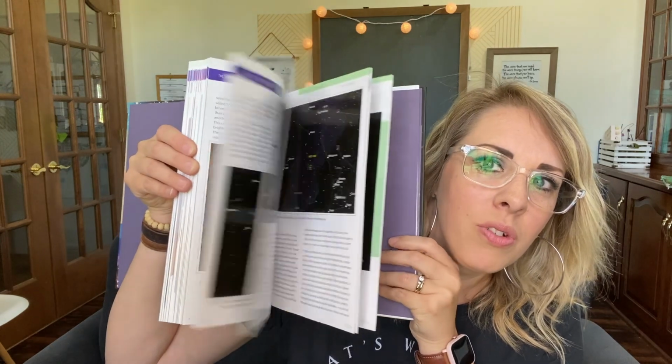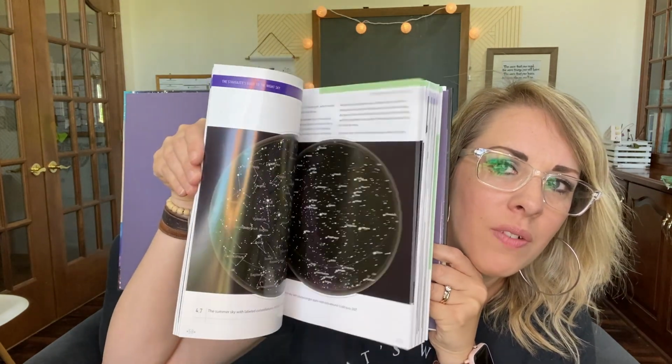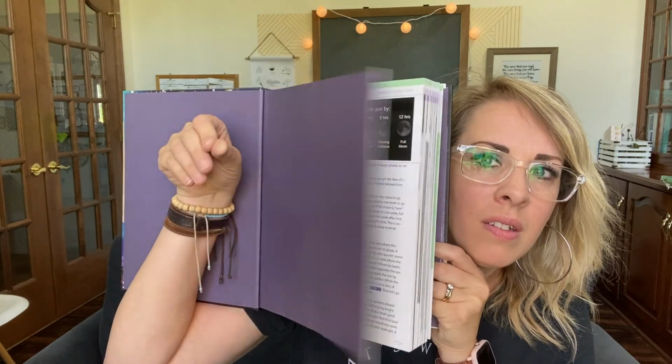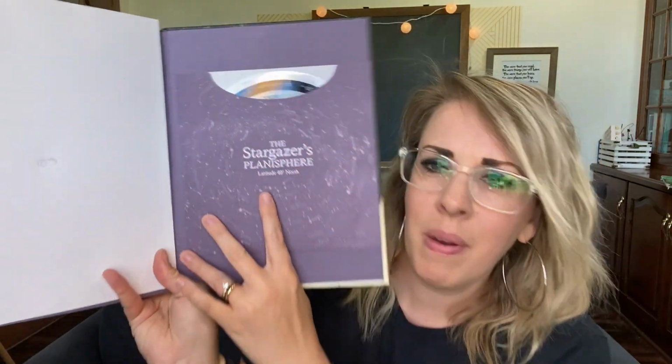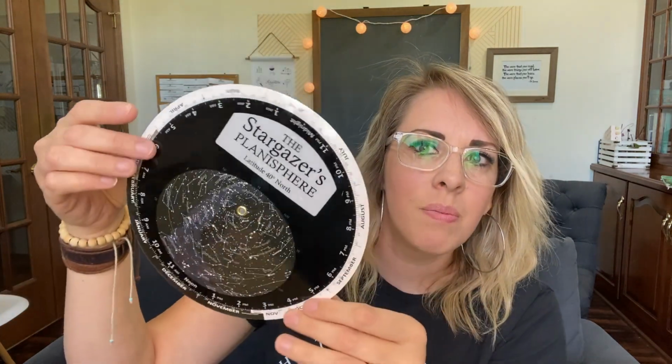Really awkward opening this book over my shoulder. So it's got some good pictures. We'll be using quite a few books in this astronomy class. Okay, nice. It's got something in the back. Oh, this is fancy. Look at that. In the back, it has a planisphere. Look at that thing. I don't know what it is, but it looks cool. Somehow it helps you figure out, oh, that's neat.